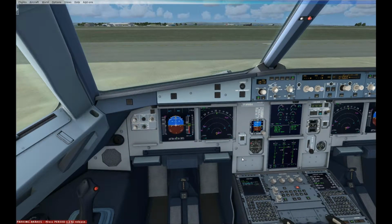Okay, we're now in the cockpit of the A320. We have the engines running, everything is configured for takeoff. This is not strictly correct, but it will enable us to program the FMC a lot quicker.